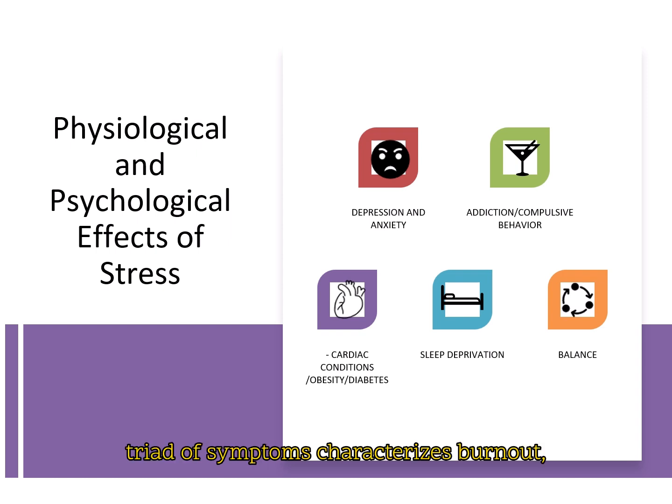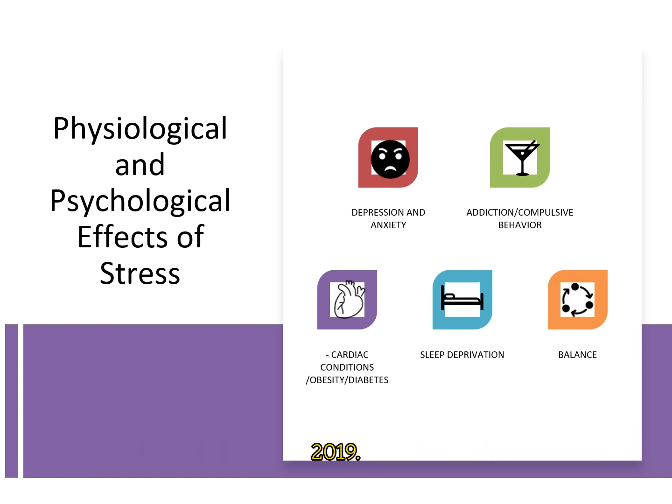A classic triad of symptoms characterizes burnout: emotional exhaustion, negativity and cynicism, and reduced professional efficacy, according to the World Health Organization study from 2019. The WHO defined burnout as a syndrome that results from unsuccessful management of chronic workplace stress, a phenomenon specific to the occupational context and not to other parts of life.